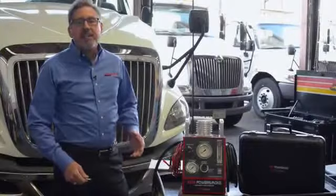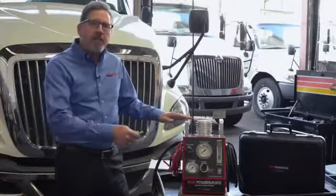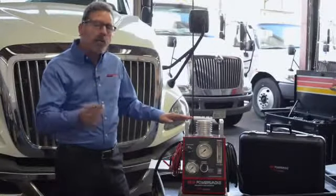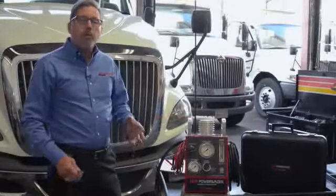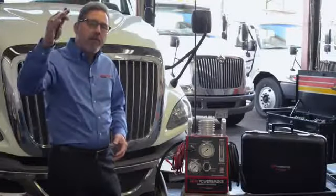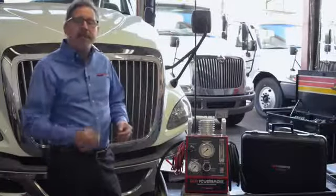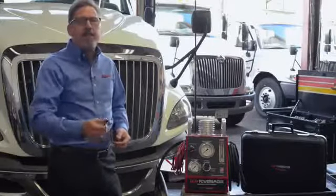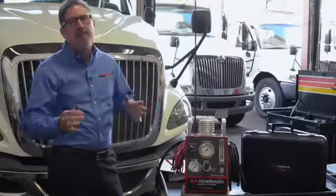With the engine safely off, you simply inject high-pressure visible vapor into the system, simulating a boost load to quickly find leaks, large and small. With one simple procedure using HD Powersmoke, you're testing from the air box all the way to the tip of the exhaust and everything in between: the intake ducting, the turbo, the charge air cooler, manifolds, the crankcase, exhaust system, pipes, fittings, etc.